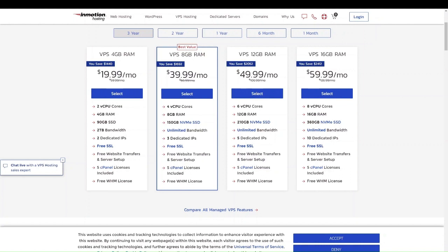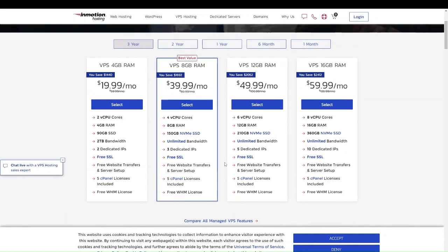Even with the bandwidth, even on the most basic plan, you get 2 terabytes a month, while the rest of their plans have unlimited bandwidth and dedicated IPs as well. With the most expensive plan, you get 10 dedicated IPs and the cPanel licenses as well. So you can see their most expensive plan starts off at $60 a month.